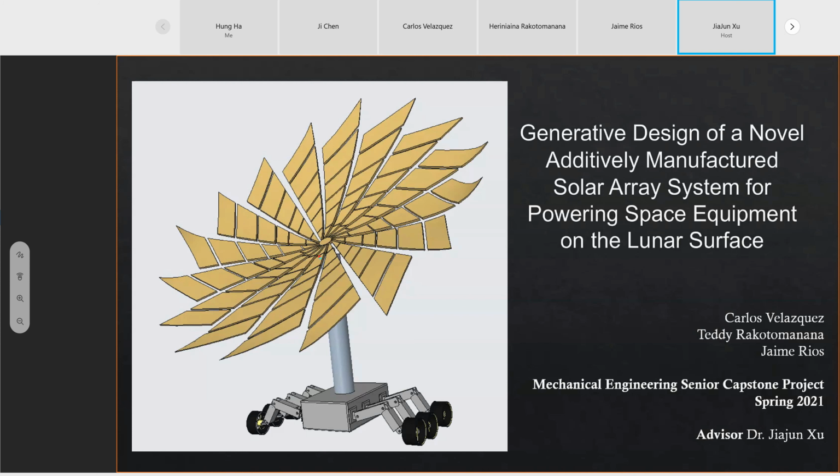Okay, very good. This is indeed a very complex project in itself. NASA actually has quite a few companies working with them to develop this technique for their future space missions. But I think you did a good job tackling one aspect of it, in particular the solar array system, the structure and the folding mechanism of it. So, a good attempt to solve this complex problem.